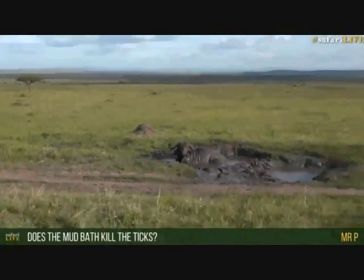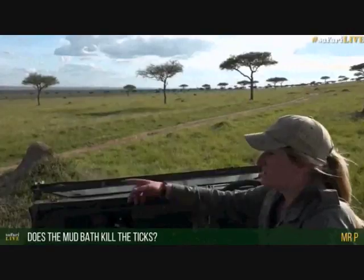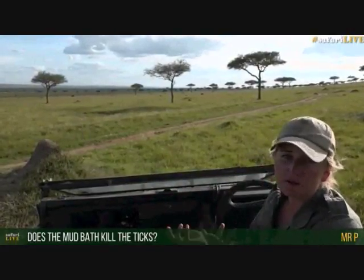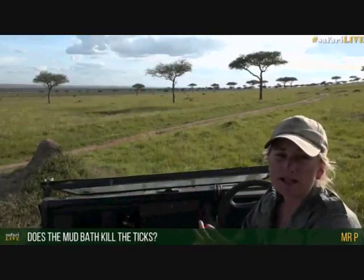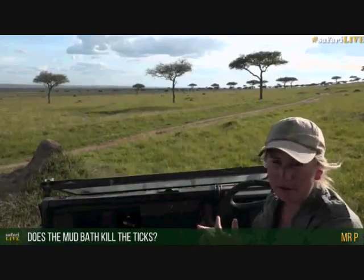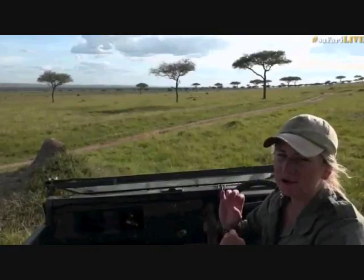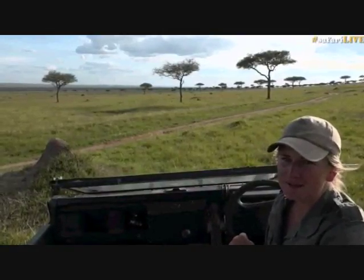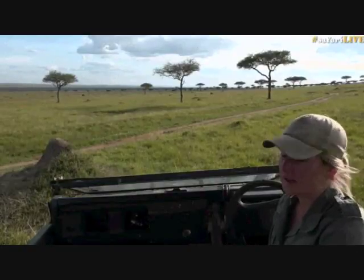Now, Mr. P, you're wondering if the mud kills all the ticks. It does. It helps suffocate them, especially if they've submerged themselves in the wallow for quite some time. And that's one of the reasons why they do it, to keep cool, and then it also helps get rid of the parasites. And then you've got the terrapins. We saw a terrapin yesterday moving in between the legs of the buffalo. They absolutely love it when they can find an engorged tick on a buffalo. They'll quite happily just pull them off. I suppose a bit like the oxpeckers, but slightly different. I don't think they're as effective as an oxpecker.